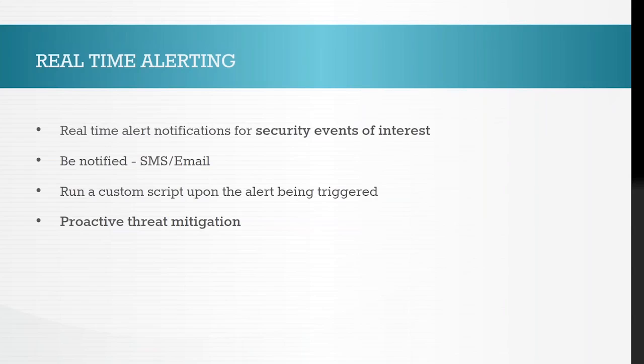You can receive an SMS alert or an email alert so that you can quickly take steps to curb the attack. You can also go one step further in your security operations center by setting up a custom script so that when the alert criteria is met, a program will get triggered so that you can proactively mitigate the attack.